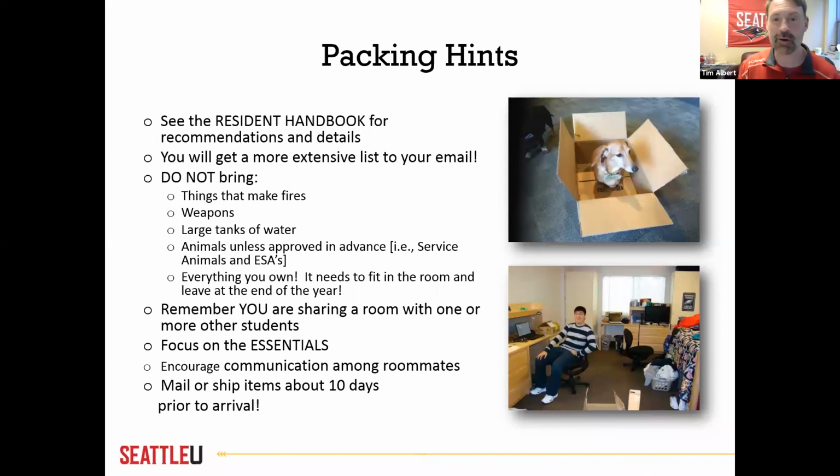Okay, a little bit about some packing hints. Again, as David mentioned, the resident handbook does have some information on that, so I would go see it. I will also be sending you a more extensive list in your email fairly soon, probably just before room assignments go out. That will give you the do's and don'ts. But a few things not to bring. We're looking for things that keep you safe, so no weapons, things that burn, or large tanks of water. Please don't bring animals unless it's approved in advance, such as a service animal.